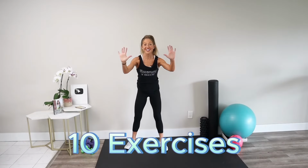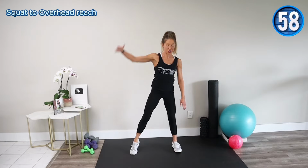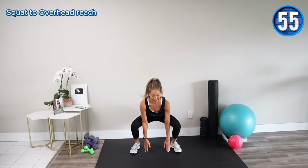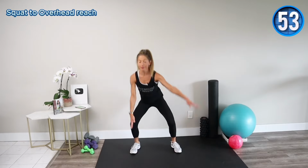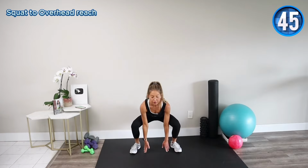We have 10 exercises and 10 minutes for a workout to lower insulin resistance you don't want to miss. I hope you brought your positive attitude. Are you ready? Let's do this. Take your feet hip distance apart. First move, we squat down and reach, alternating right and left. Go as low as you can with your hips and think about painting the ceiling with your fingertips as you reach overhead.